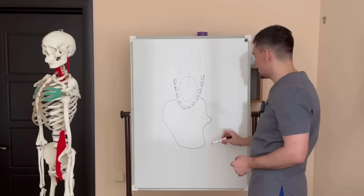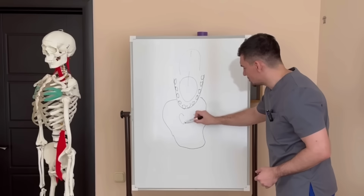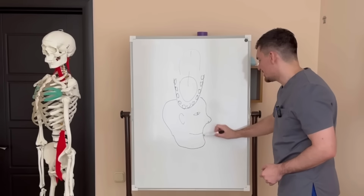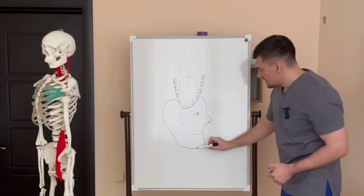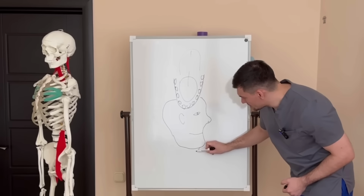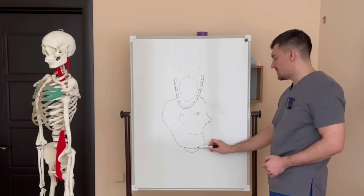Did not fit. The jaw interferes, but we do not need it. Here we have an eye. Here is the ear. This is the nose. And here is our mouth. Yes, and this part can also weaken and sag like this.